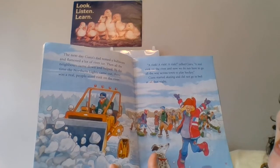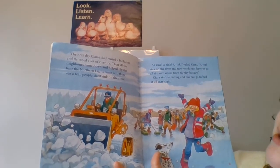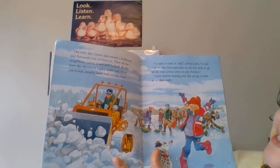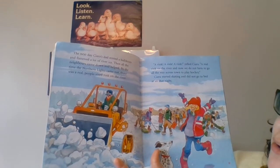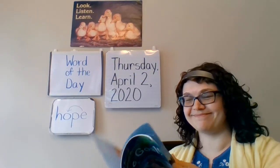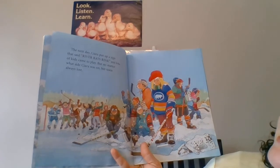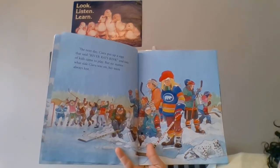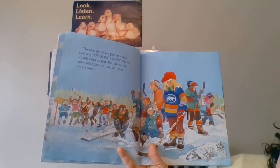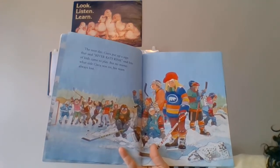By the time the northern lights came out, there was a real people-sized rink on the river. "A rink," yelled Sierra. "A real rink on the river. And now we do not have to go all the way across town to play hockey." Sierra started skating and did not go to bed at all that night. The next day, Sierra put up a sign that said, "River Rats Rink." And lots of kids came to play. But no matter what side Sierra was on, her team always lost.